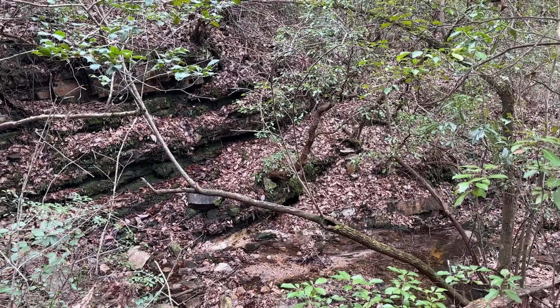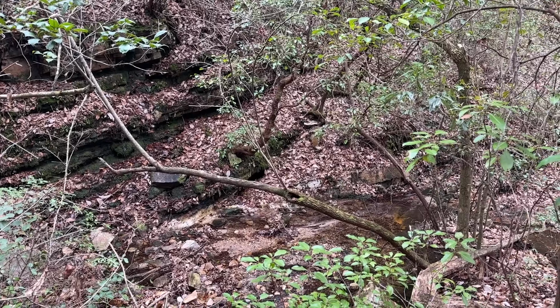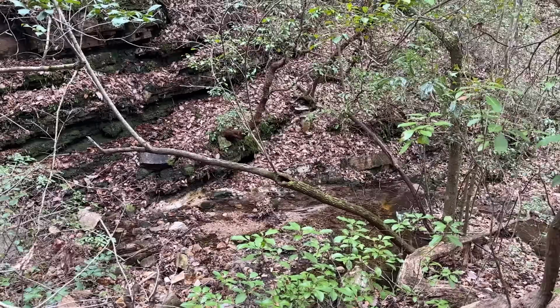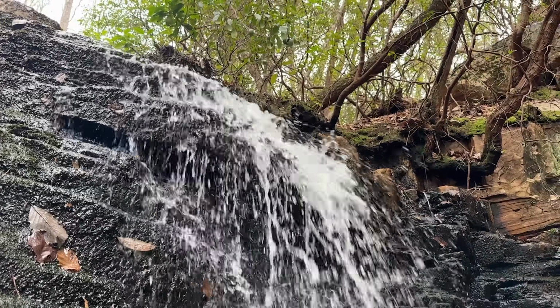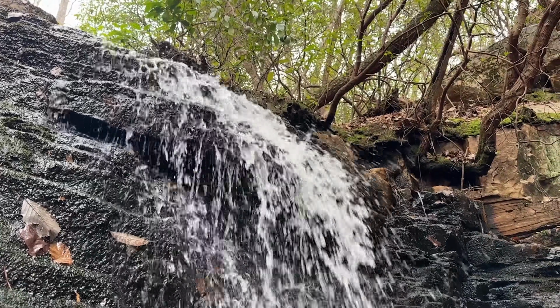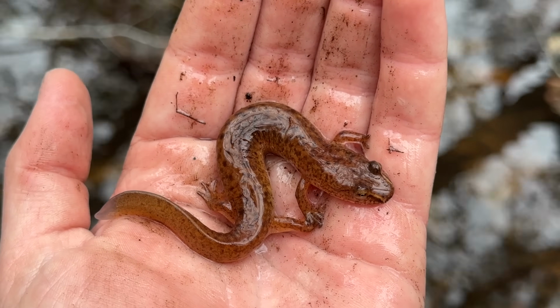Well, in a turn of events that can only be described as tragic, I lost the salamander while I was trying to take photos of it. So not only did I not get any more video, but I didn't really get any photos at all. So I'm gonna poke around a little bit more and hopefully we can find another one. All right, it's not as big and pretty, but there is another one.